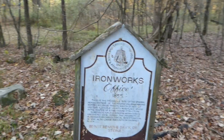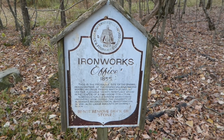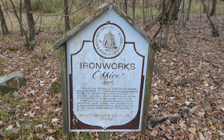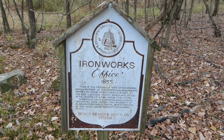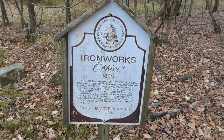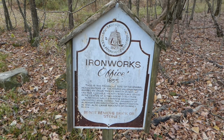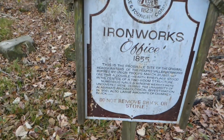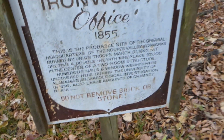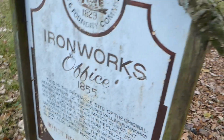Okay, the Ironworks office, 1855. This is the probable site of the original headquarters of the Ropes Valley Ironworks, burned by the Union troops March 31st, 1865. At one time, a double hearth fireplace stood in the center of a 2-room structure. Numerous nails and window weights were uncovered here in the University of Alabama's archaeological investigation, and sometimes I guess that's 1956. I don't know. You'll have to read it, guys. But anyway, you see these stones, and some of these stones come from the original fireplace of the office.